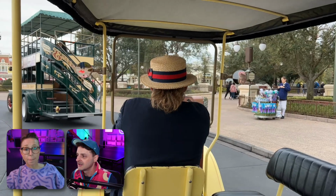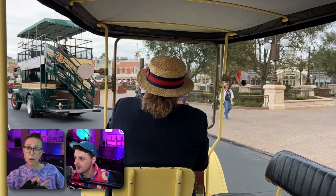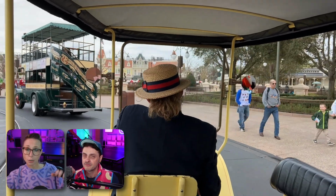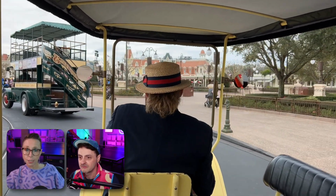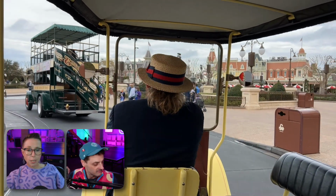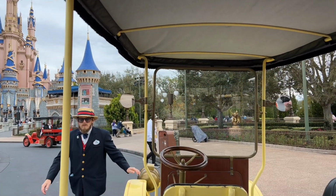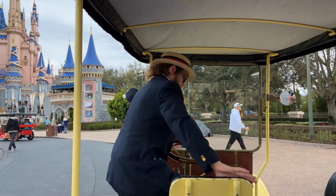Right. So these are over at Magic Kingdom, and they're the cars and transportation that you see going up and down Main Street. They're typically only running during the first half of the day. There are 4 different Main Street vehicles. There's the vintage horse-drawn trolley, the omnibus, the jitney, which is like an old-timey car, and the fire engine.